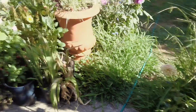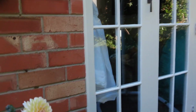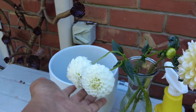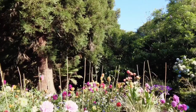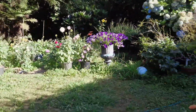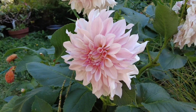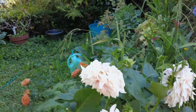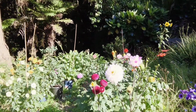So I did some cuttings of them, which is this one in here, and also my white aster. My white aster is also flowering lots and lots and lots. So let me take you there. But before I take you there, let me just show you my Cafe au Lait. Look at that, so nice. So beautiful. Okay, so let me take you to this part of our garden.